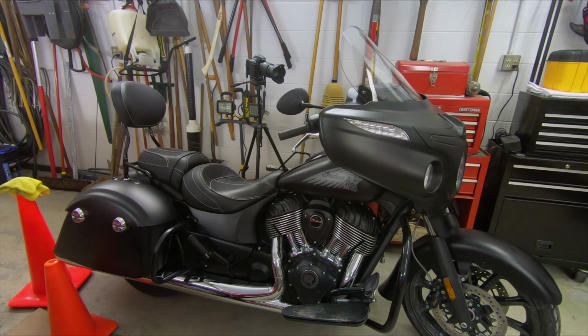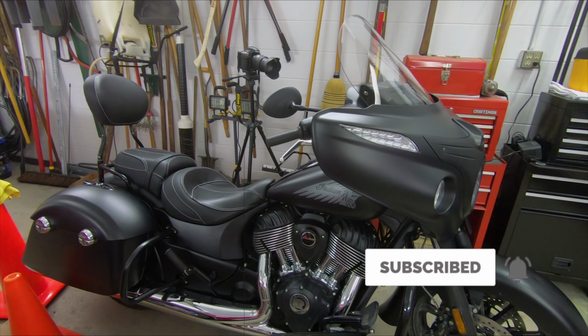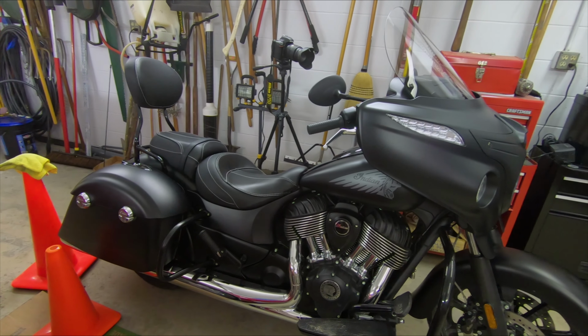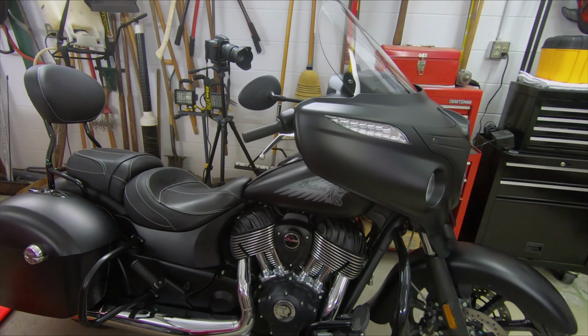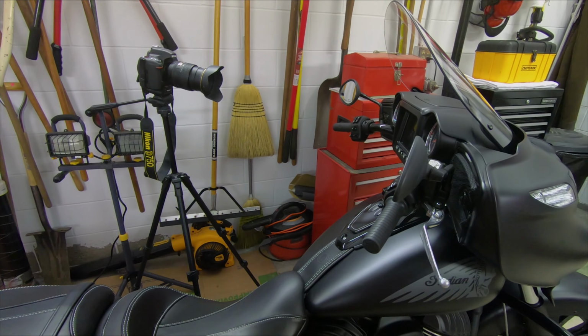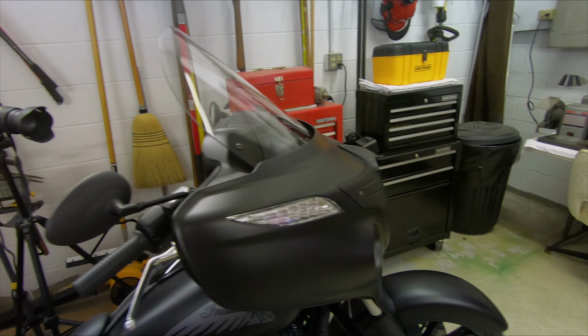Alright guys, it's a lot warmer in here. I've got a fire going in the fireplace in the garage. It's a nice 60 degrees in here, and outside it's about, I think, 8 or 9 right now. But you all recognize this beauty, the 2018 Indian Chieftain Dark Horse. I'm about to film another video for you guys right after this. Got my camera set up for that.